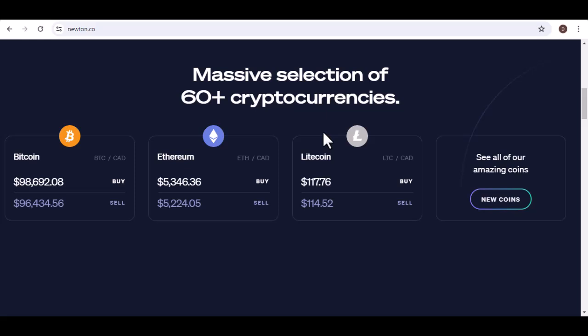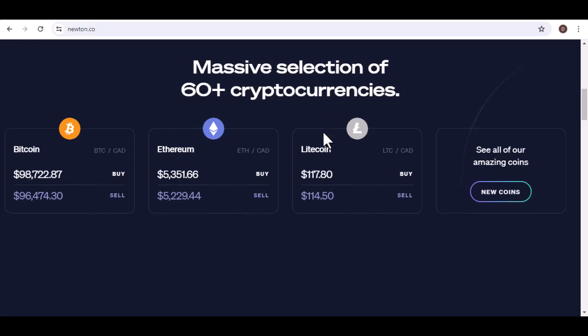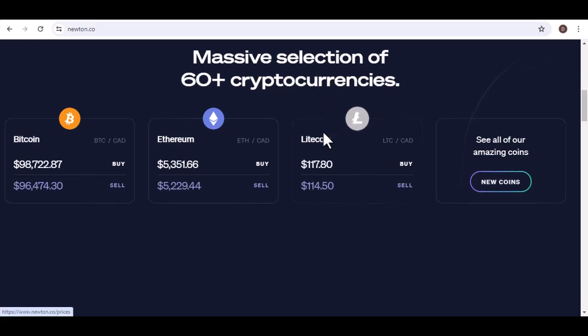Day trading. Newton's advanced charting tools and fast order execution make it suitable for day trading. Long-term investing. Newton's low fees and diverse asset selection make it a good option for long-term investing. Cryptocurrency trading. Newton's focus on cryptocurrencies and its support for various coins make it a popular choice for cryptocurrency traders.